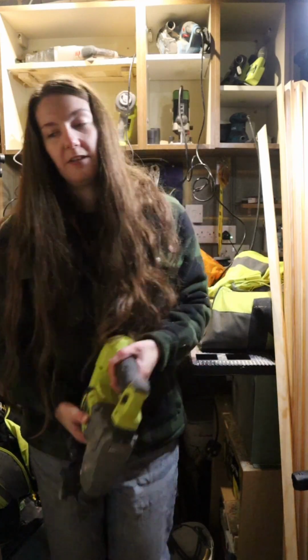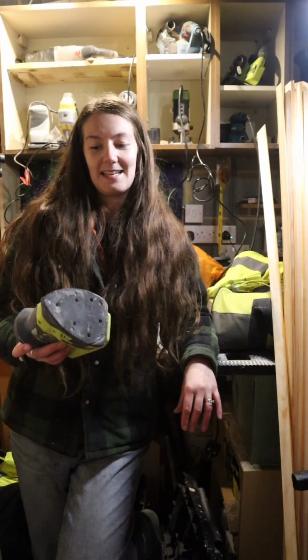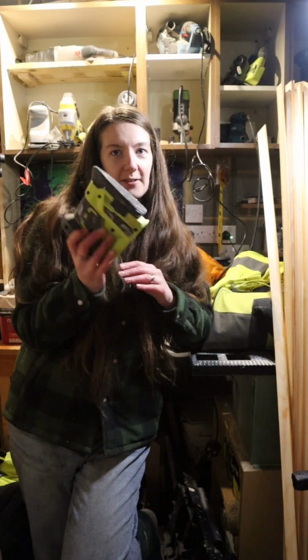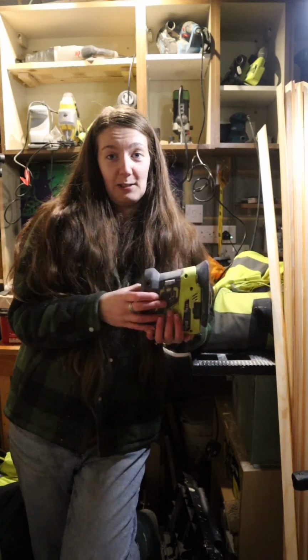Love it. And last but not least, my little baby mouse sander. Super useful, cordless, good for lots of little bits and bobs jobs. I think that's about it for all my tools.